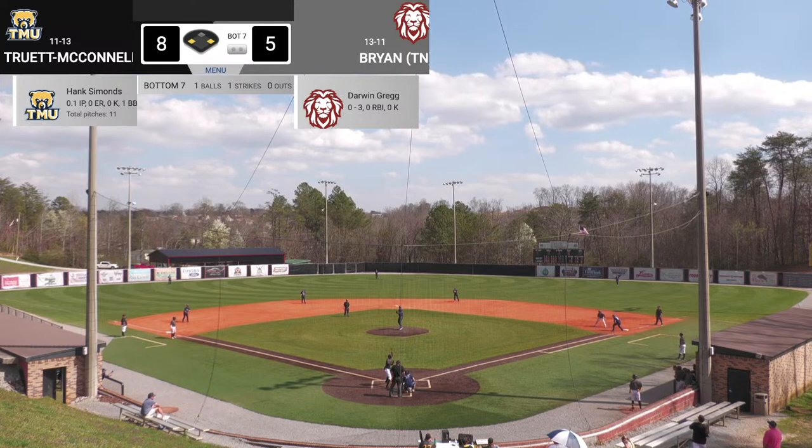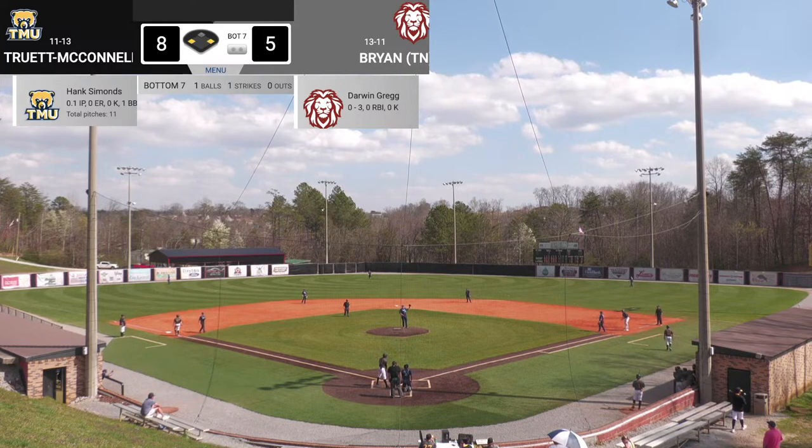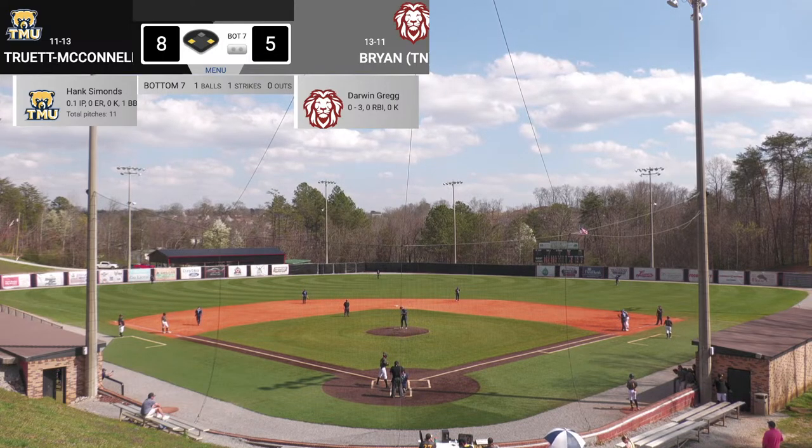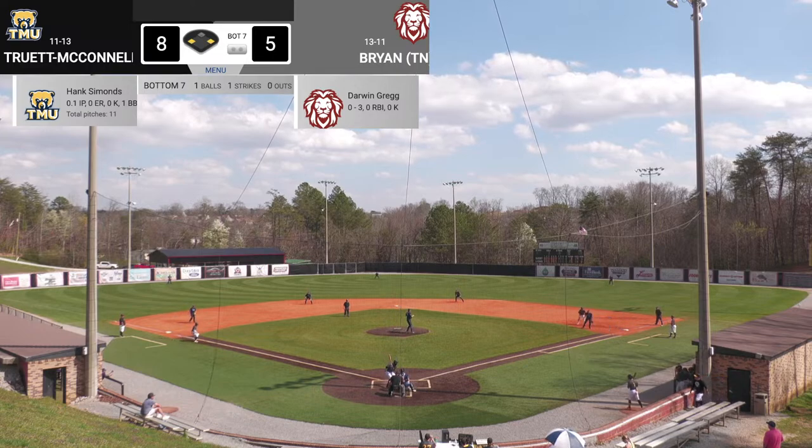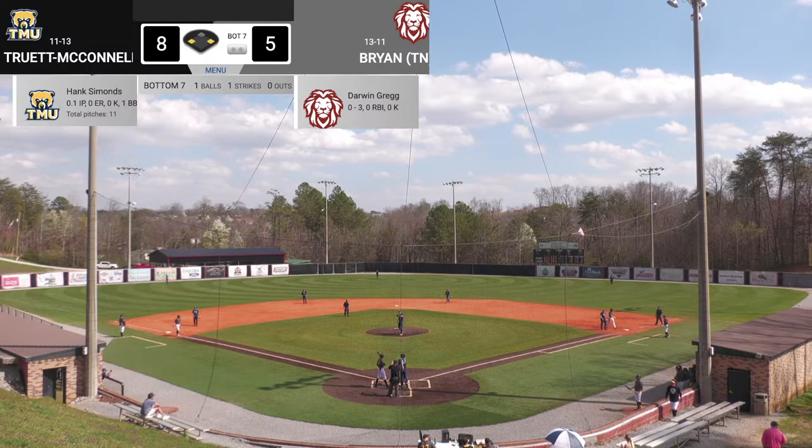Lofton getting a short lead over there at first. There's a throw over. Lofton's back easily, who is definitely not a base stealing threat. As we know, he has 0 stolen bases on the year. He is not a base stealing threat, so we don't have to worry about him really stealing. And there's going to be a changeup high. That's a two ball, one strike count. Darwin sitting in the plus count.